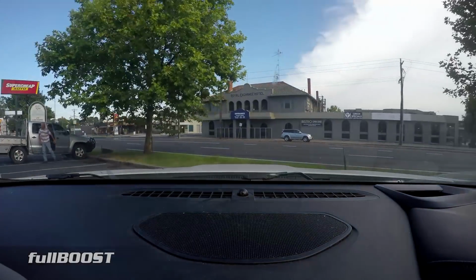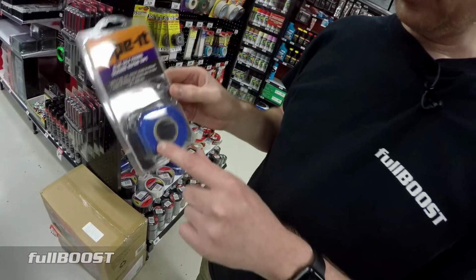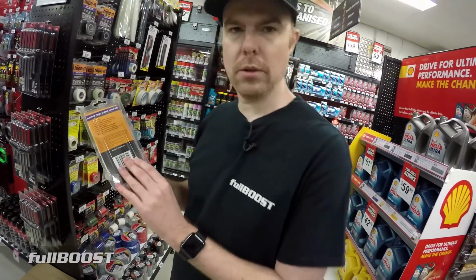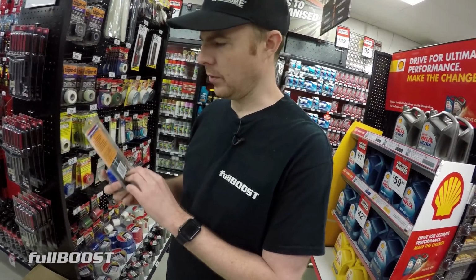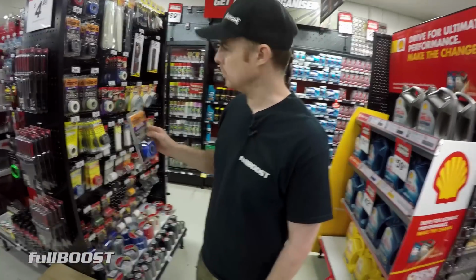This is good. I couldn't find my other one, but this is like, just say we have a pinhole in a radiator hose. You wrap this around it and it fuses on there so you can get to wherever you're going to go. So that is definitely one that always sits in my toolbox.